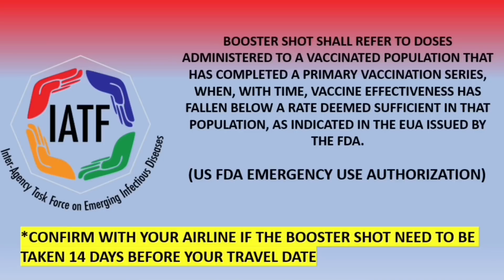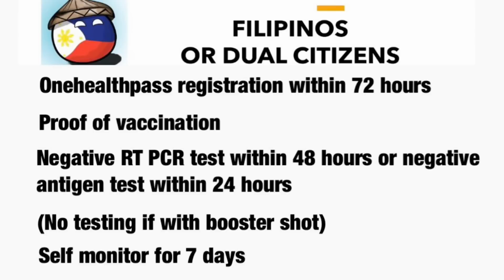Only one booster shot is required for you to be exempted from the pre-departure negative test. However, please confirm with your airline if the booster shot needs to be taken 14 days before your travel date. However, the booster shot should be effective immediately, but please confirm with your airline so you can be exempted. For all Filipinos and dual citizens, you actually have two options.